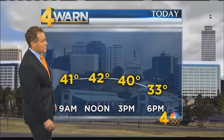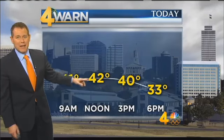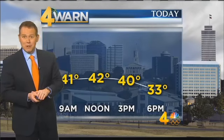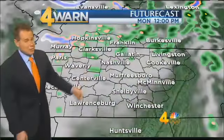Yes, it is possible to see some snowflakes even when temperatures are 10 degrees above freezing like they will be around midday, but they're not going to be able to stick to the ground. So don't be surprised if you see them in the air, but they're not going to be adding up to cause any problems. They're not going to be snowflakes in between your tires and the roads as we head towards the evening commute. Futurecast as we head through the day.